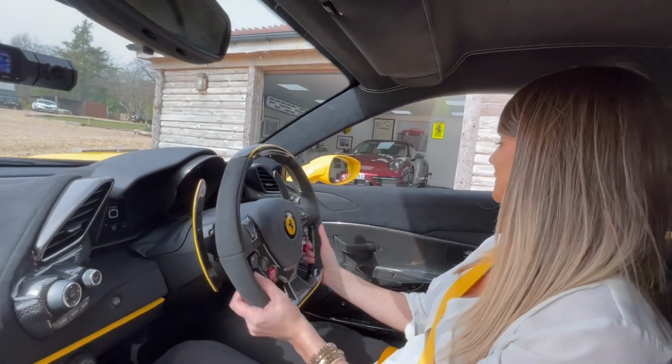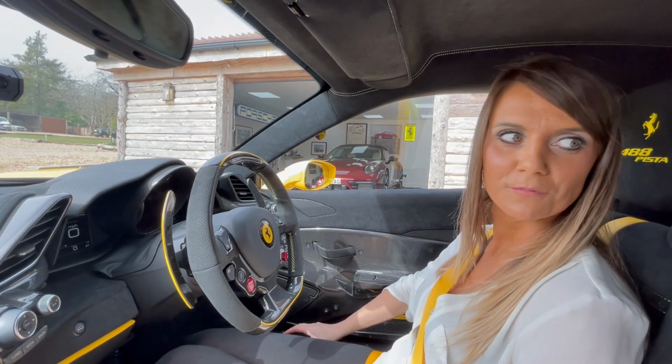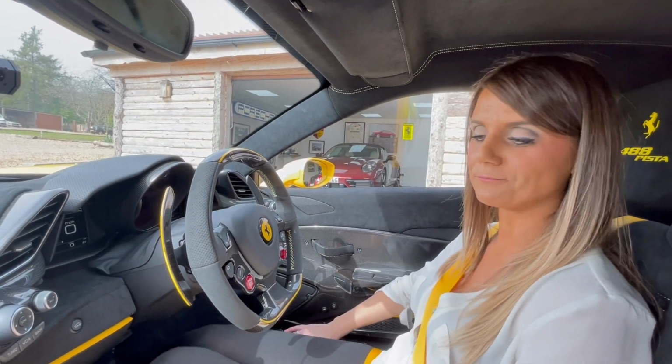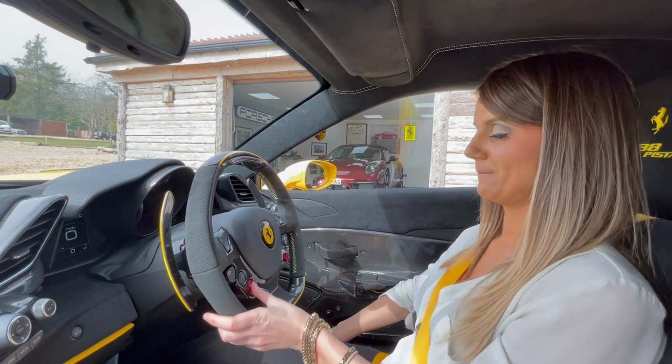I just think, gosh, it's a great place to be in all this carbon. Seats are comfortable and really hug you as well, don't they? Yeah, they're good. So you want to start up? Yeah, see what it's like? Let's go for it.